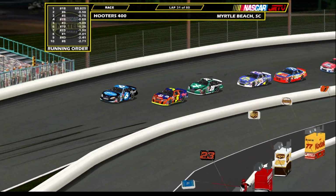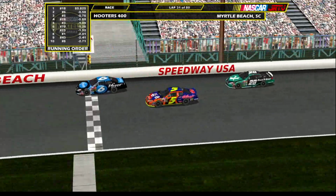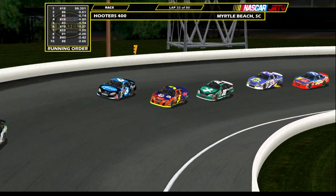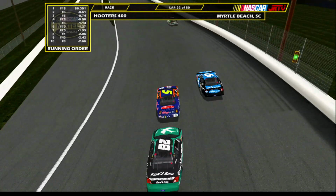As Keegan Thompson trying to get every spot he can, going for second on Stout. The 6 gets a little bit of a better run, but the 5 could dive to the bottom of turn 1 right here. He's shown the nose. He's going to have position, and I think he might take that position away.